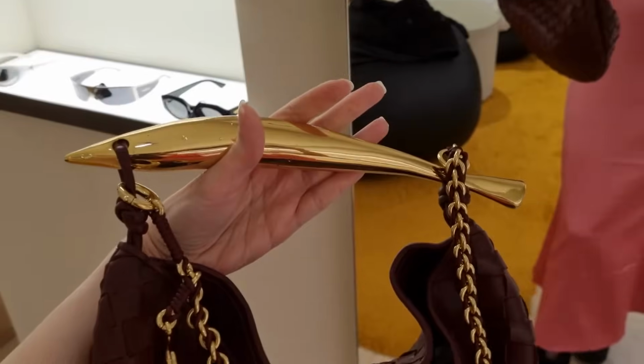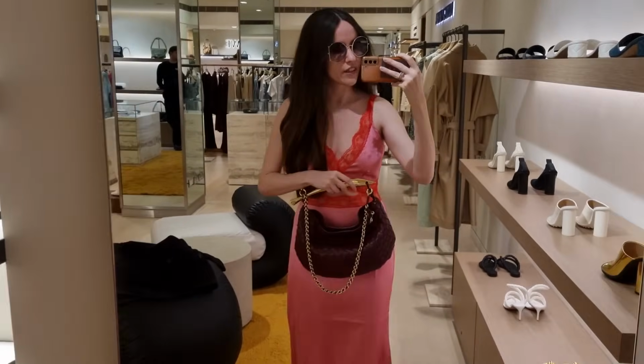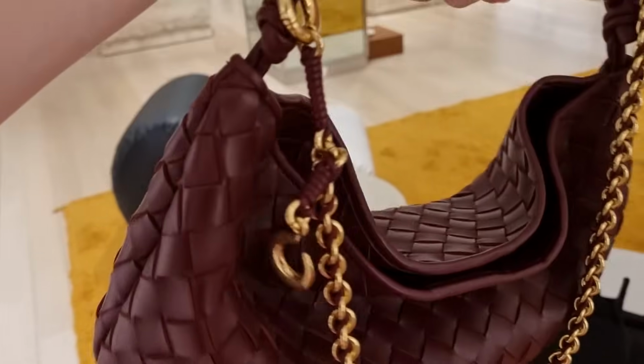Right, I actually like this red, even though red is not my color. It's a nice dark burgundy red. I really love the hook with the sardine. This is so cute. Is this better than the silver one that I wanted?